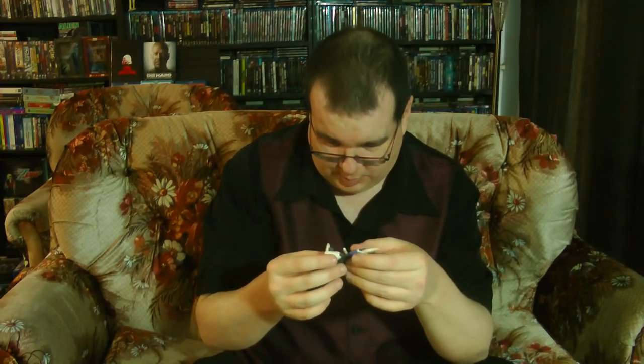It's like a plane, but it looks like it has robot parts. I'm so confused. Anyway, I'll figure out how it works. Okay, it bends down like that. So obviously this is meant to transform into something. I'm guessing it's a part of something that is several pieces.